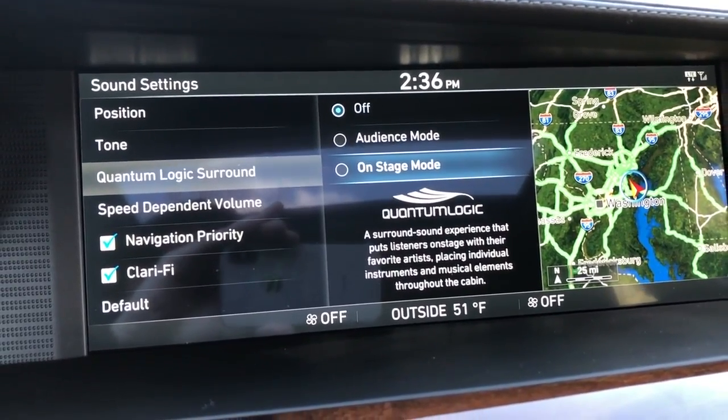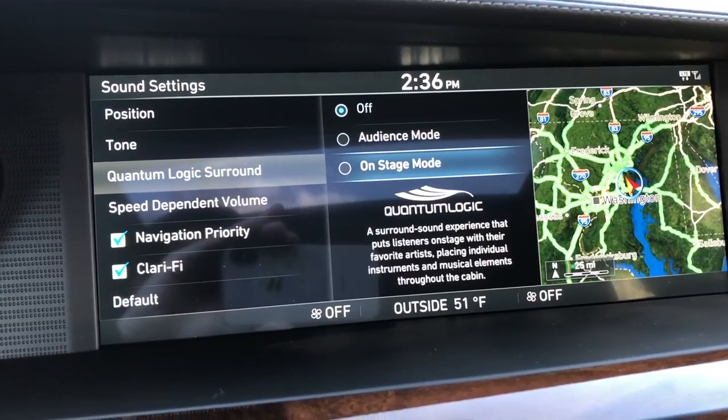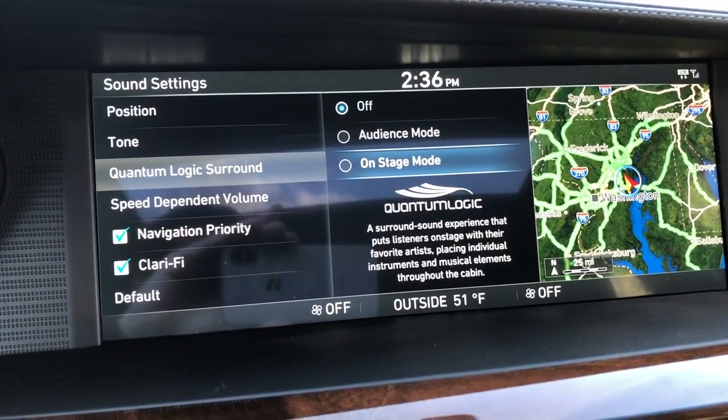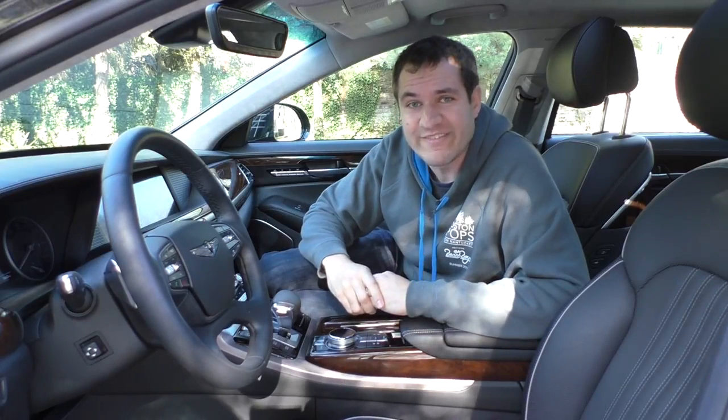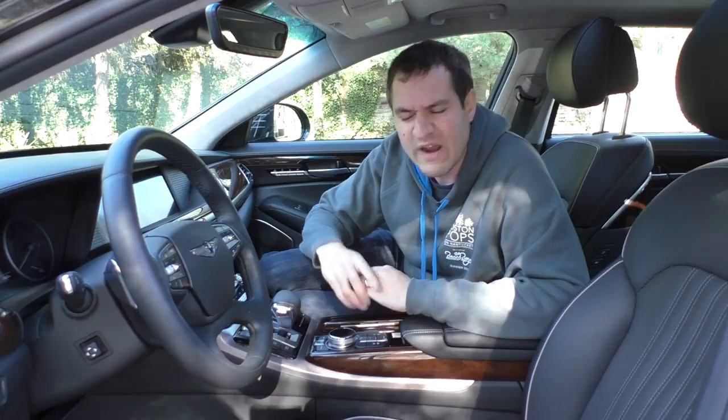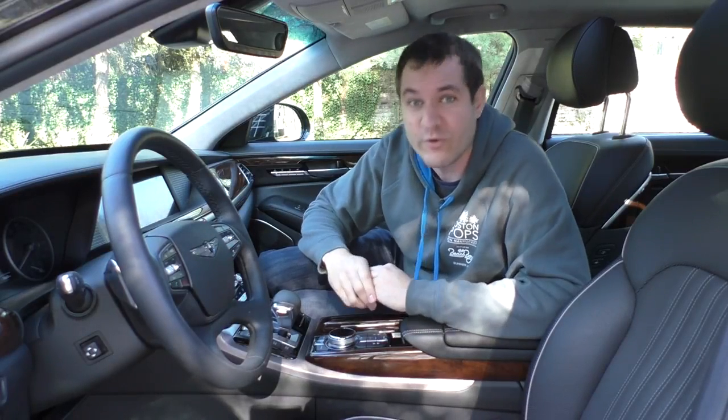A surround sound experience that puts listeners on stage with their favorite artists, placing individual instruments and musical elements throughout the cabin. Yeah, I have no doubt that's true. I feel like I'm on stage with Jimmy Eat World when I just press that little dot in my infotainment screen instead of one of the other dots.